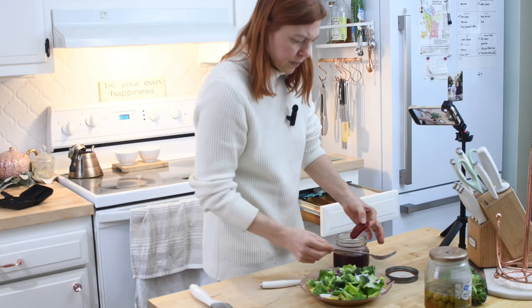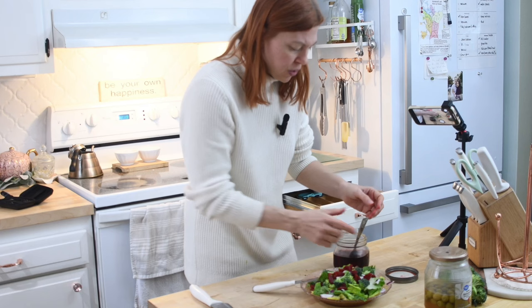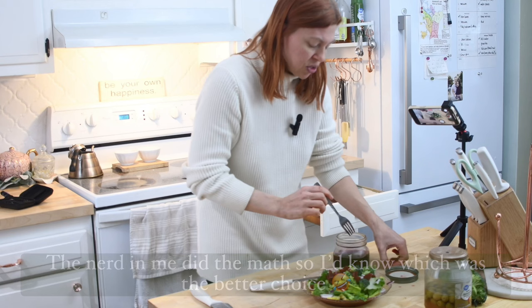Just a little fun fact about these pickled beets. They're just a simple can of beets that I picked up from Walmart, but they do have two kinds. They have one that's plain and they have one that's pickled. And believe it or not, the pickled actually have less sodium. They have 62% of the sodium that the plain beets do. So if you like pickled beets, that's good news for you.